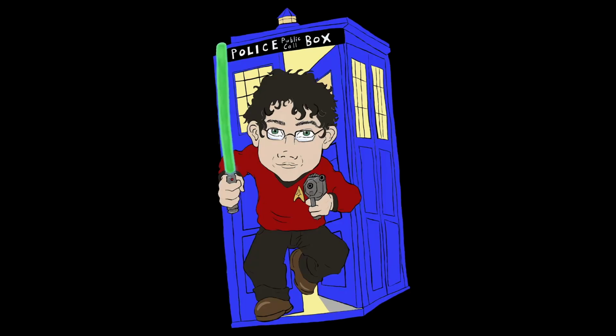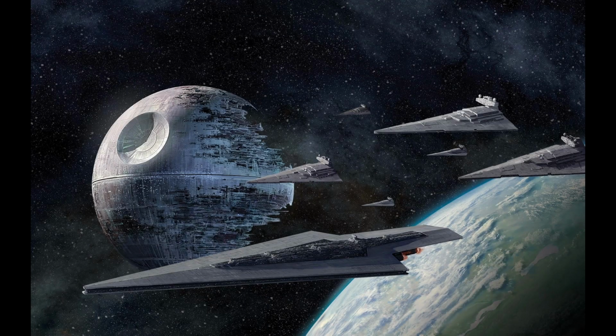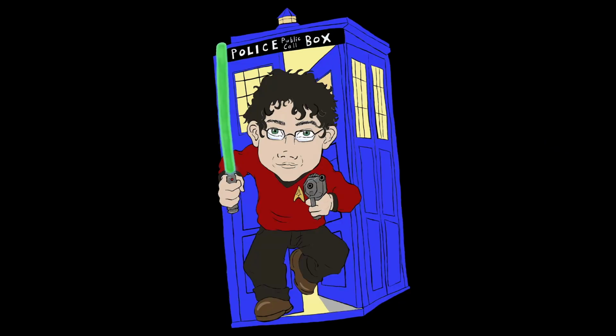In this case, the ship was a J-type 327 Nubian Royal Starship, and it made the trip using a Class 1.8 hyperdrive, and Imperial 1 Star Destroyers, which we're using for this comparison, use Class 2 hyperdrives. So they're at least similar in speed, though Star Destroyers are a little bit slower.